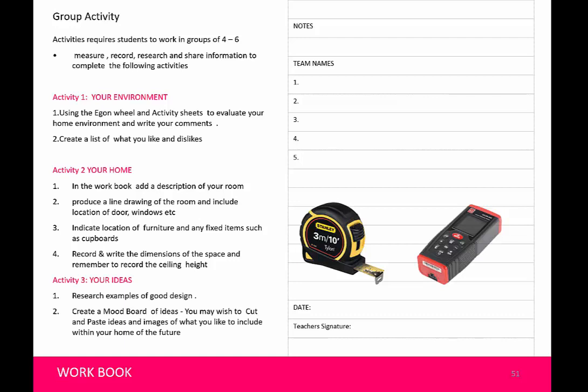And then when you've done that, hopefully you will have sufficient skills and understanding so you can go and start researching examples of good design, and then you can create a mood board and develop your ideas.